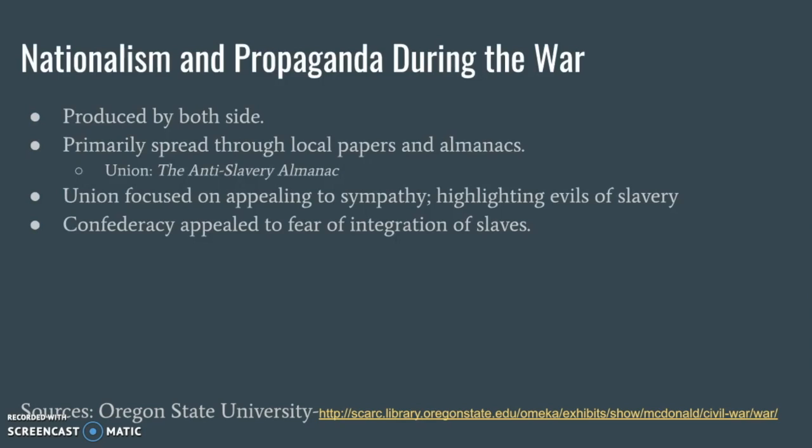Each side had a different way of going about the propaganda. The Union focused on highlighting the evils of slavery, with graphic depictions of torture and other gruesome scenes, whereas the Confederacy appealed to fear of integration with the slaves and the effects of what happens if they lose. They were playing on a lot of racist fears and justifications for their fight.